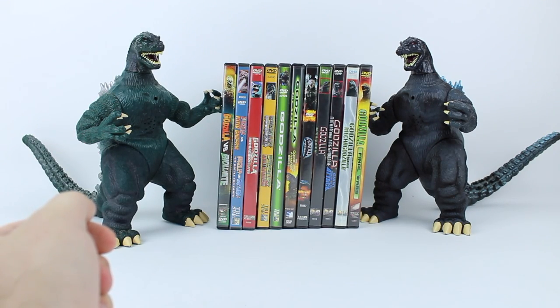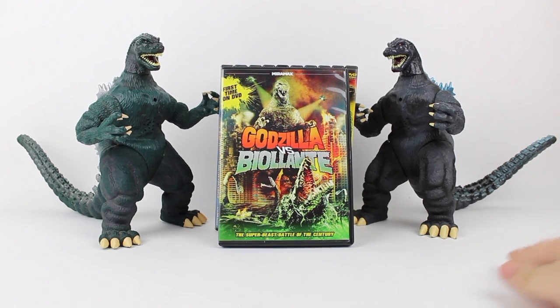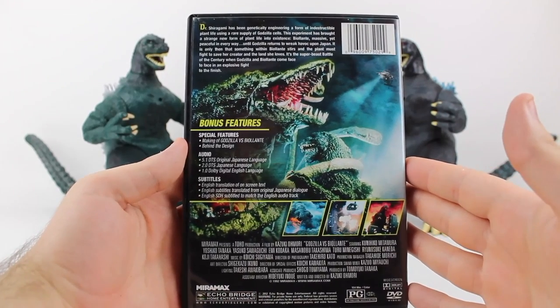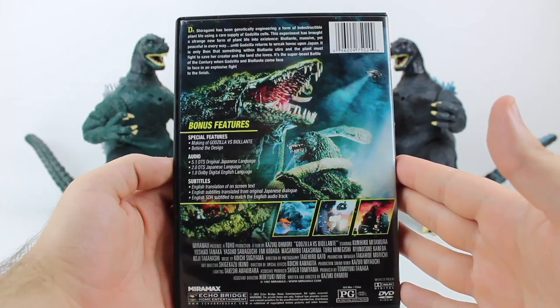Okay, we're moving into the Heisei era of things. When I say I ran to my nearest FYE to pick these up the day it came out, I'm not joking. I ran to FYE to get a DVD copy of Godzilla vs. Biollante. This was the last movie, I think, that came out that I didn't have, next to Godzilla 1984. But this was the last one I needed in my collection, and I finally got it. And this movie actually has bonus features. The making of Godzilla vs. Biollante, behind the design. But yeah, you got subtitles and everything.